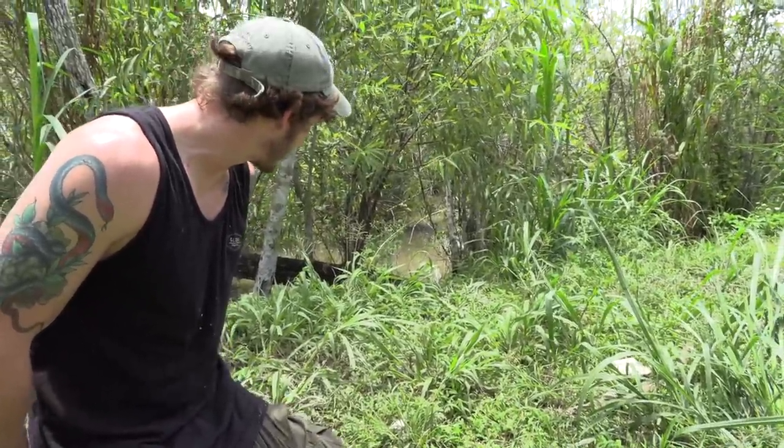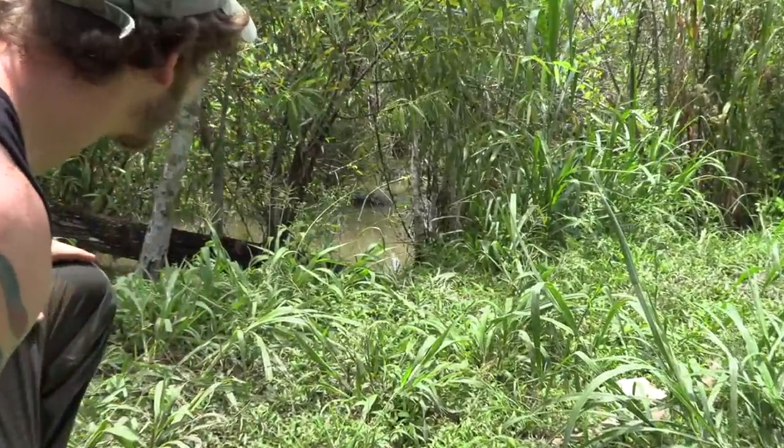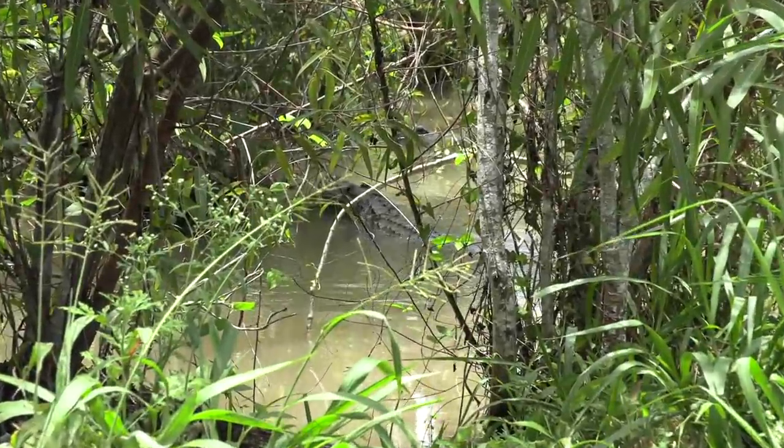The other day I actually got to witness wild alligators mating for the first time out in nature itself. And it was just funny watching all these big males come over and blowing bubbles. Look, they're courting each other into the deeper water.